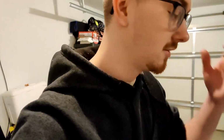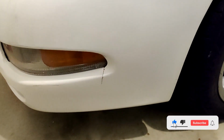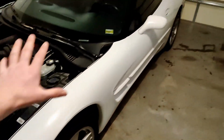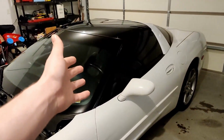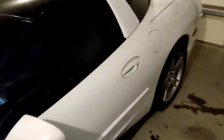Duct tape fixes everything. Also, if I come over here, there is a very slight crack in this bumper. That happened when I first got the car, and that's on my repair list. So I do plan on making a video with that. And then I also plan on detailing the car in general, cleaning out the engine bay, deep cleaning the inside as well. It's not really dirty, it probably just needs a deep clean. Also the seats as well.